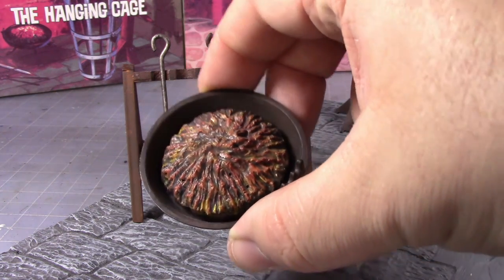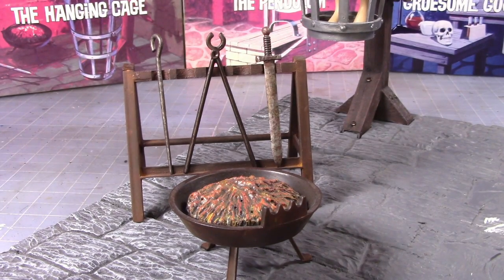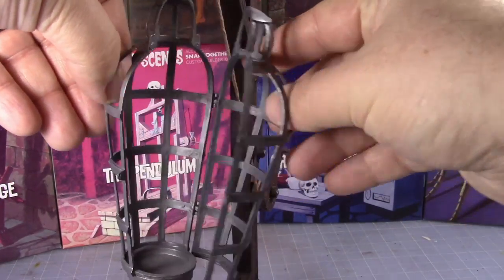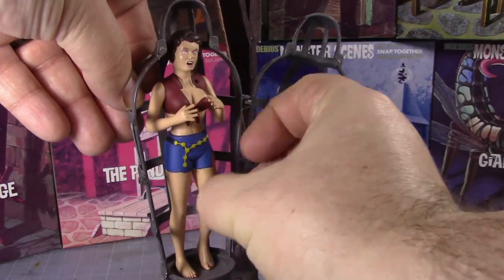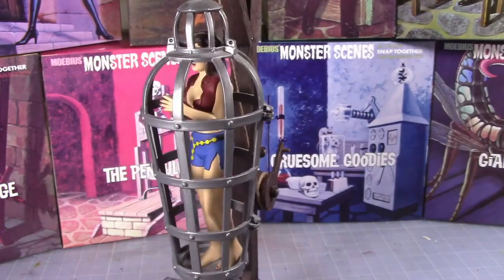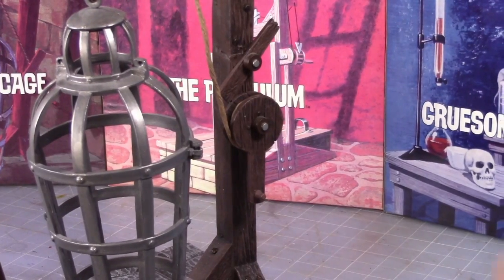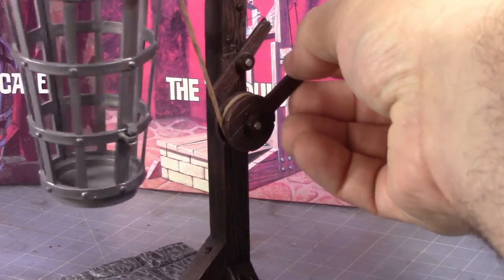Now, I scratch built the little weapon rack that they're on, but I just thought that would be easiest to see the weapons. Now, the cage opens and closes, and you can put the victim in. It also has little tiny locks, which I don't have. I magnetized my cage so it stays shut. But the victim fits in there perfectly. Also included is a little tiny bed of spikes that goes at the bottom of the hanging cage. Pretty gruesome.